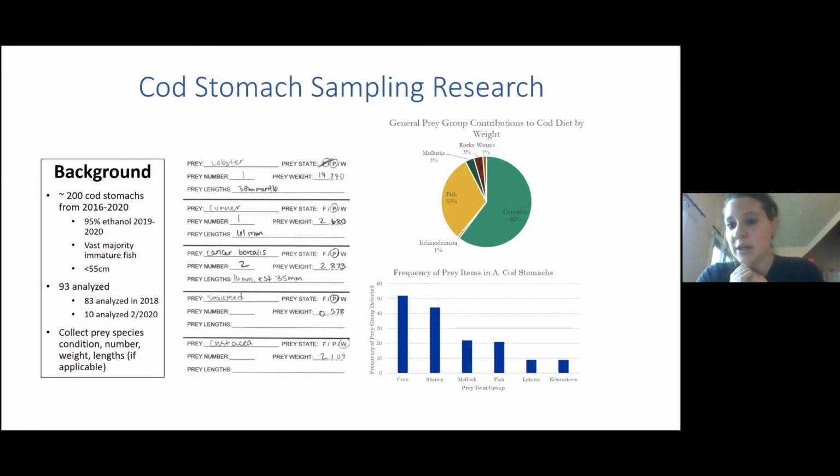So looking at some of these preliminary results from those 93 fish, we see that crustaceans, which again are things like crabs and lobsters and shrimp, make up the majority, especially by weight, of the stomachs that I've analyzed, followed by fish, and other things like mollusks, worms, echinoderms, which are things like sea stars and sea urchins. But it's also really important to look at prey not just by weight, because that's going to be skewed towards the heavier things like crabs and fish.